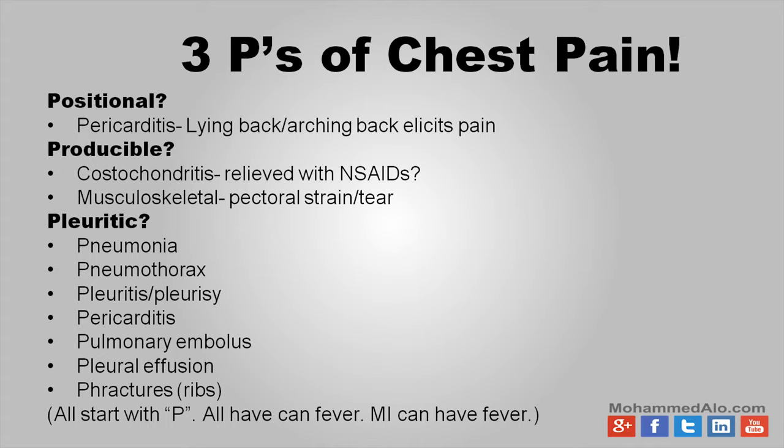The next kind of chest pain is pleuritic. The word pleuritic means changes with deep inspiration or becomes worse with deep inspiration. And all that means is it's coming from the lungs somewhere, the pleural space. It could be a pneumonia, it could be a pneumothorax, pleurisy, pleuritis for people who have those inflammatory diseases like rheumatoid or lupus. Pericarditis even gives you positional chest pain, because when you do take a deep breath like that, you arch your back, and that's what causes positional chest pain. Pulmonary embolus can give it to you. Pleural effusion. And then I even spelled the word fractures. If you have rib fractures, I had to spell it this way to go along with the P's. But even rib fractures can give you chest pain.